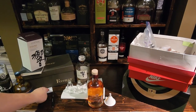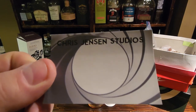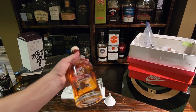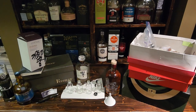So what I did is I went ahead and I made these little labels here. Pretty cool, eh? I write down all the information on it. Basically, what I write down is the name. If there's any real details to it, like if it's from a very specific bottle or cask, I'll put that on there as well. But if not, say for example, just the 90, 5-year-old, 40% ABV, and then when I opened it and when I archived it.